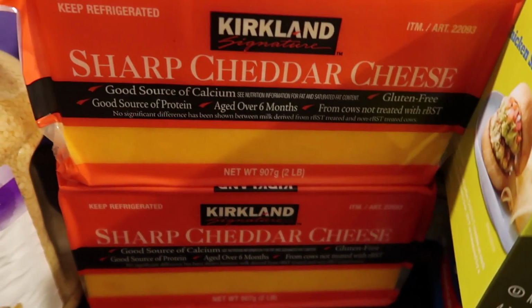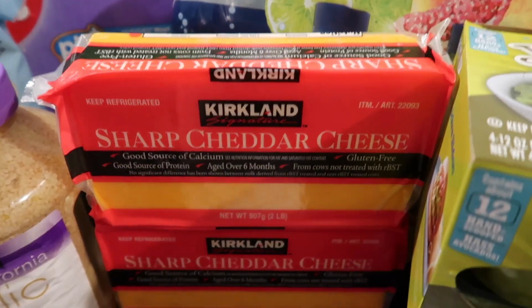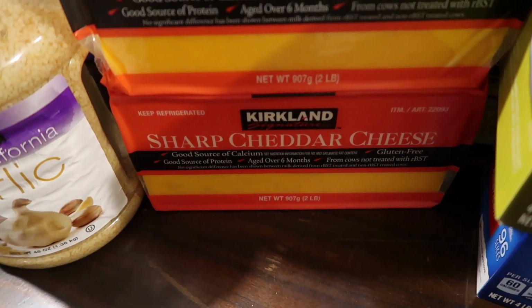Over here we have just some blocks of sharp cheddar, and I will shred these in the food processor just like chunks at a time for most everything that we use cheese for. Those were $4.99 a block, which is like a stupid good deal.